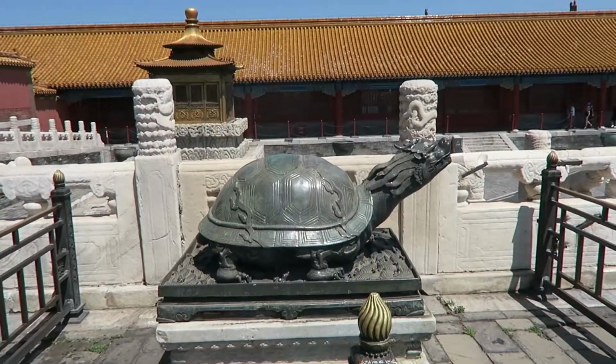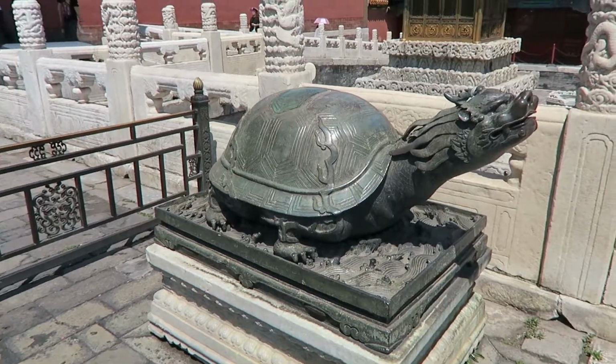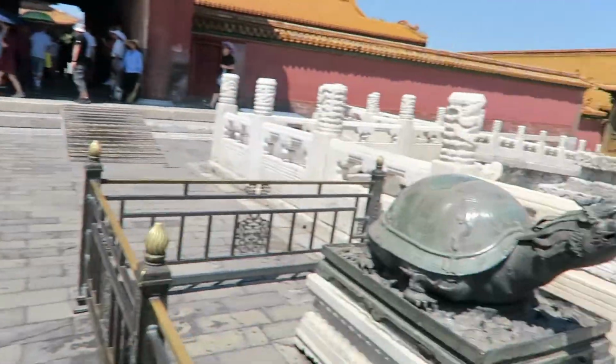Hey look, it's a turtle with a dragon head. You don't see that very much, do you? When was the last time you saw a turtle with a dragon head? Right now. I like sitting here. Yes. This is the archery pavilion. This is where they went bowling. No, this is where the emperor inspected military folks, and a lot of foreign visitors came in.